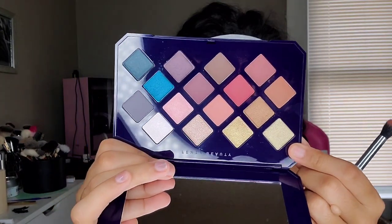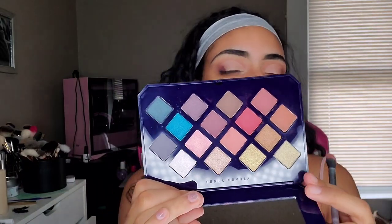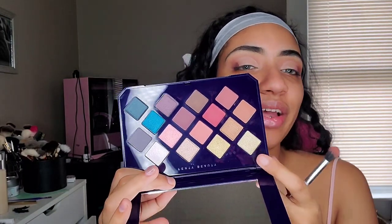Okay, so with the other side of the brush, which is more flat, I think I'm going to take this shade right here, which is called Mara Kush, if I'm not mistaken. It's like a really pretty gold, but it looks like it has a greenish undertone to it. And just apply that to the lid.